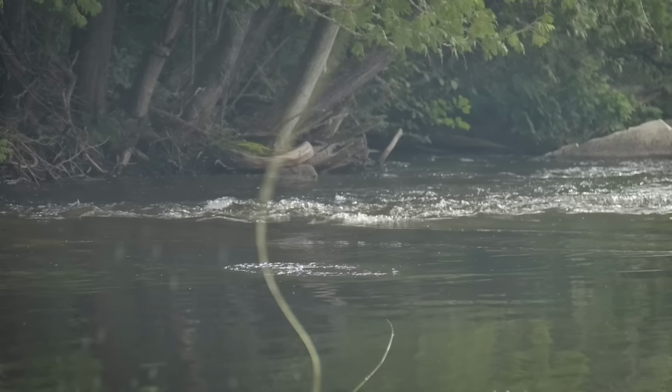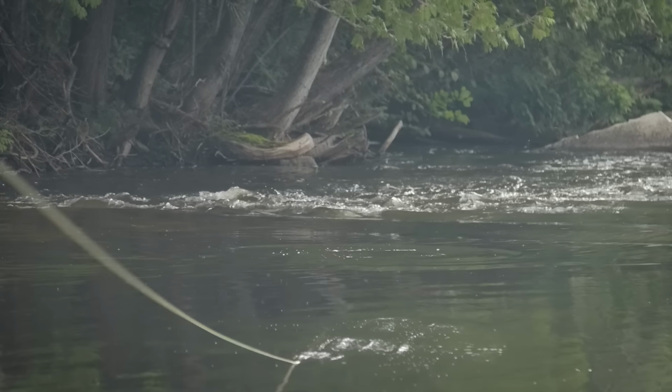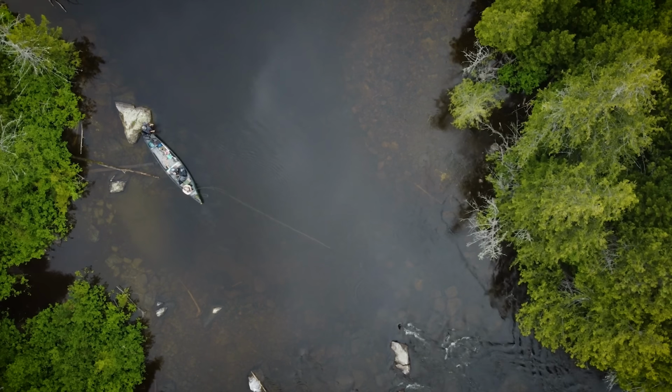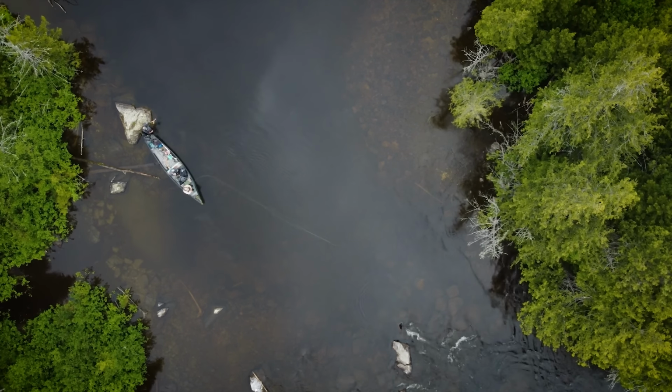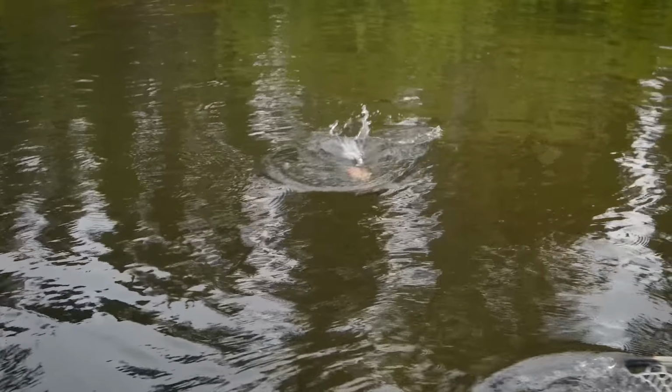Here we go. Fish on. You're on. Wow. Let's go. Dead drifting a bomber. Unreal. Nicely done. This is absolutely amazing. My knees are shaking right now. A bomber for brook trout.